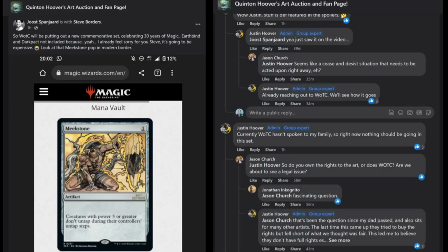And one last little Wizards of the Coast oops, potentially. I don't know. Look at this. So this is a Meek Stone. Meek Stone is by Sir Quentin Hoover. And for those that don't know, he passed away, and his family now has potentially rights to his artwork. Wizards never actually owned full rights to the artwork, and Justin Hoover, if you read these comments, thinks he might have some legal rights to the artwork. I don't know, guys. Just the whole set seems like a mistake. Ugh.